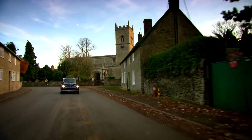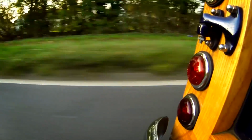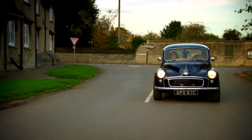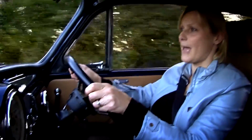And it's lovely to know that you've got the reliability there, so every 3,000 miles you're not having to pull into a garage and have the points checked and the carburettor retweaked. So how much does all this cost? Well, around £20,000.